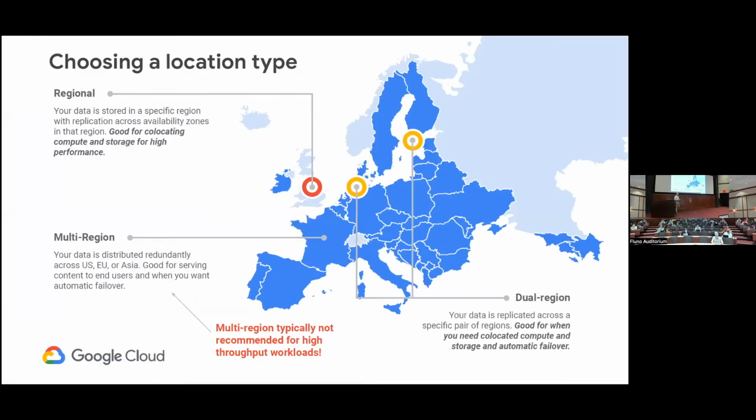One of the most important properties of cloud storage is its location. Typically, we recommend customers go with regional buckets. A region, you can think of it as several data centers that have independent availability failure domains. So, one data center within a region can lose its power, and the rest of the region will stay up.